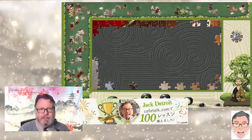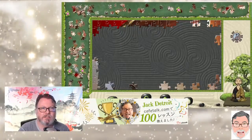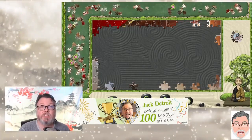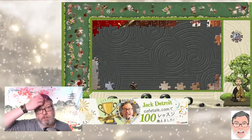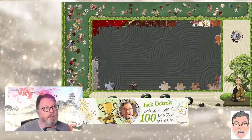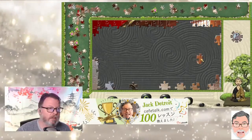Yay! Yeah, this puzzle is gonna be ridiculous. I'm not gonna lie. Oh, here's a corner piece. That's another thing. You need the corner pieces early, but if you have enough pieces, you don't need them, you don't care. Okay, cool. But by and large, you want the edge pieces to make them work.